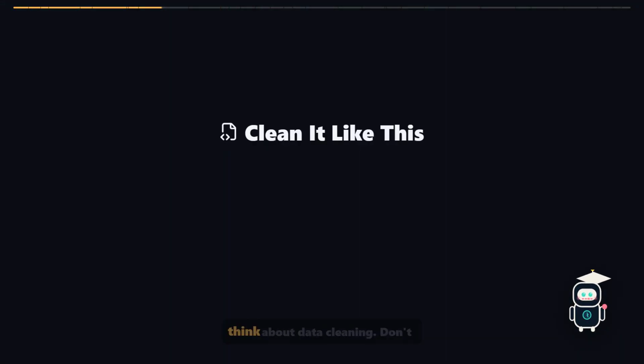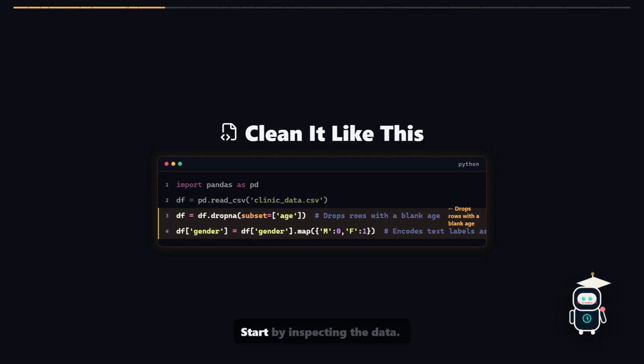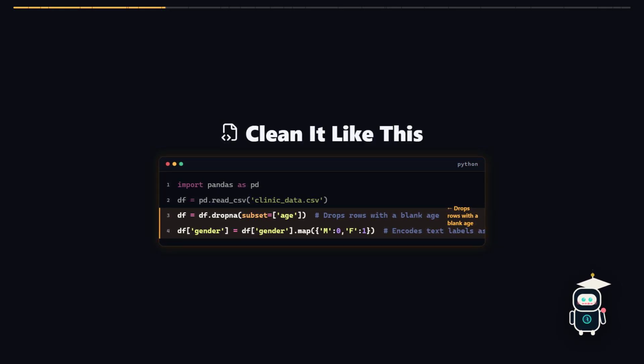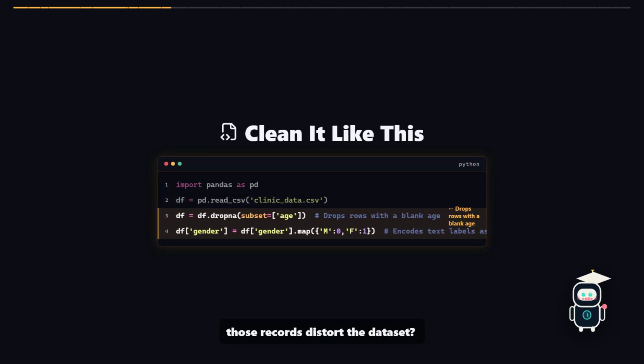Here's a better way to think about data cleaning. Don't begin by blindly deleting every row with a missing value. Start by inspecting the data. Which columns contain missing values? How much data is missing? Why might it be missing? Is that record unusable? Could the missing value be handled another way? And would deleting those records distort the dataset?